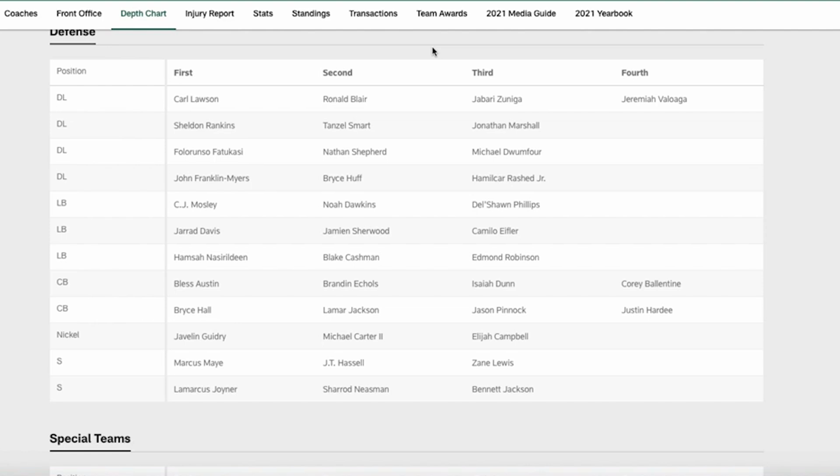Then you have some third-teamers, Jabari Zuniga. Haven't heard much from him at all. Hamilcar Rashed at defensive line. Jonathan Marshall's another one. Then at linebacker, you got Phillips, Eifler, Robinson, cornerback, Isaiah Dunn, Elijah Campbell, Zane Lewis, and Bennett Jackson, as well as some fourth-team guys in Hardy, who's a special teamer, Ballantyne, and Valoga, whoever that is. So that rounds it out.